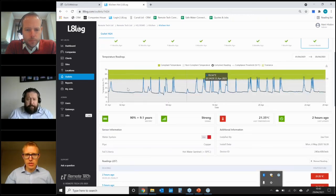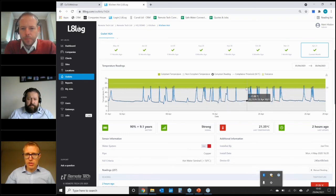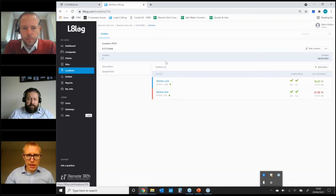So what this shows us is the temperature data over the date range. We can see that actually this outlet for a period at the start of April wasn't used very often. Perhaps that was a time when the office was closed. But what's happening now is that we're getting lots of nice spikes in usage, which shows that that system is being used, it's getting to a compliant temperature, and there's not really much to worry about there.